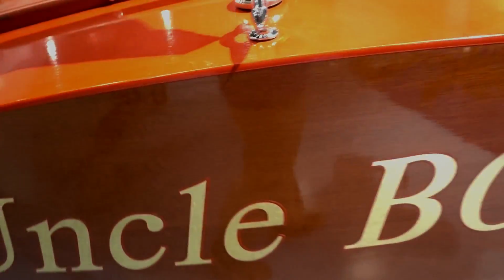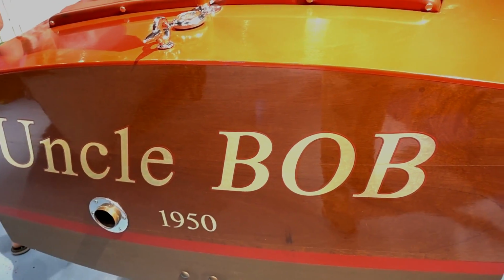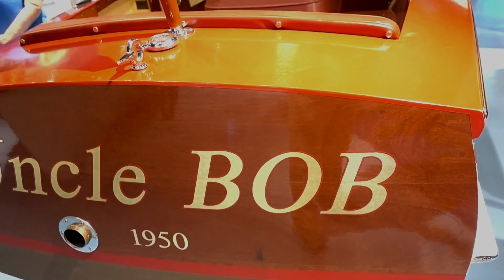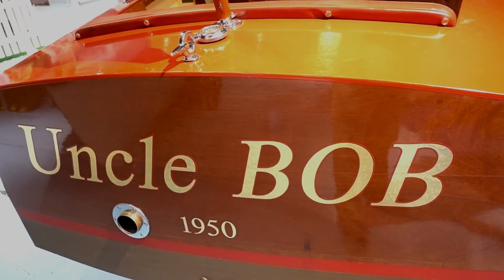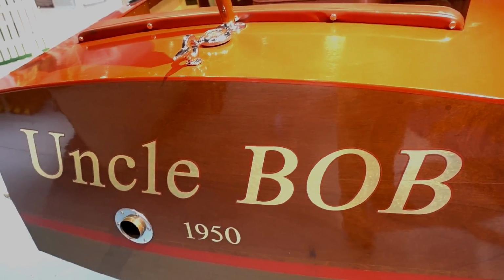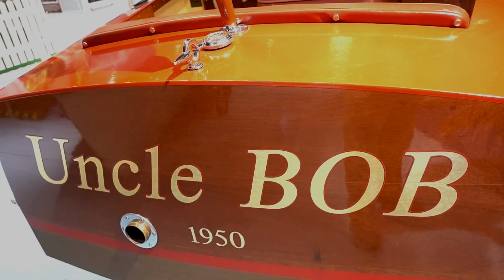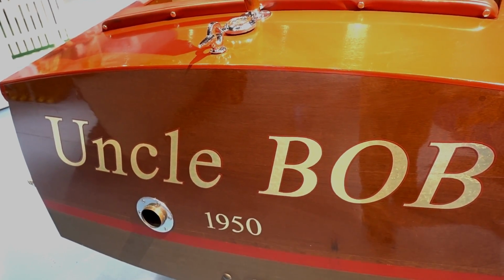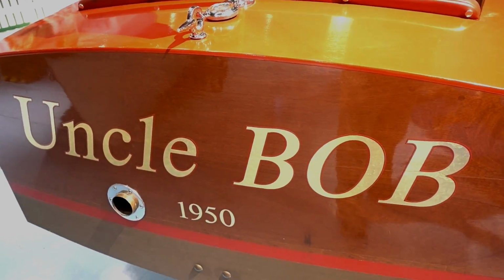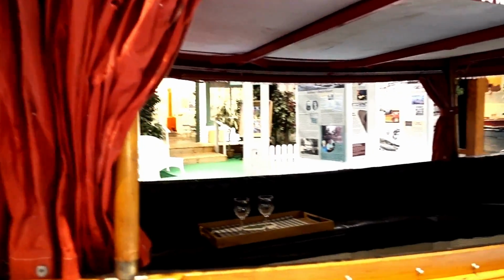And what I really like about this one is this is Uncle Bob from 1950. I like that boats have names like that. It's always like the Magical Christina or the Faithful Gracie or something like that, that people go out on their big yachts. Let's go out on the Faithful Gracie or Gracie Faithful. But this one, not anything fancy like that. It's just Uncle Bob.